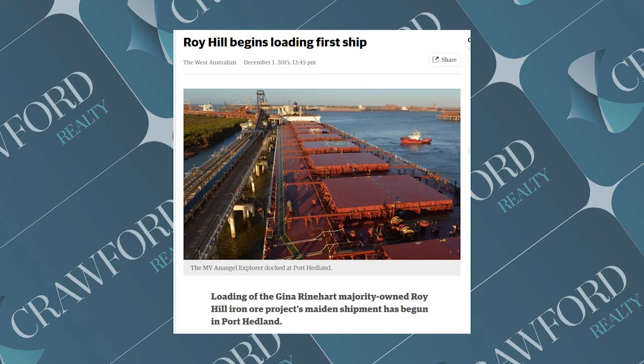With regards to industry news, it's been a very exciting week here in Port Hedland. Roy Hill's first ship has come into our port, and it is the first of many. Not only did we have the first Roy Hill ship into our port this week, but Gina Reinhardt was in Port Hedland herself. She's been here for a week hosting a charity ball, and it's been fantastic for the town, and it's great excitement.